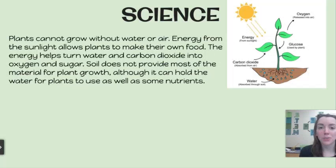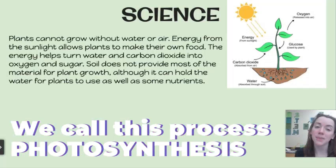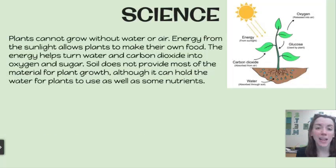For science, we are going to learn about what plants need to grow. So some of your answers before might have been sunlight, water, soil, and air. Plants definitely cannot live without water or air. Energy from the sunlight allows plants to make their own food, and the energy helps turn water and carbon dioxide from the air into oxygen and sugar. Soil does not provide most of the material for plant growth, although it can hold water for plants to use as well as some nutrients. It also helps keep the roots stable.